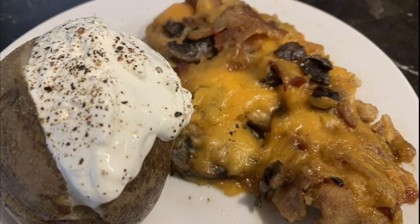Anybody ever get the Alice Springs chicken from the Outback Steakhouse? Because that's what this is.